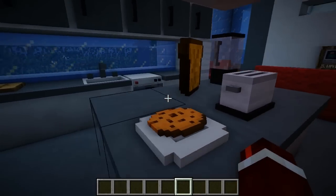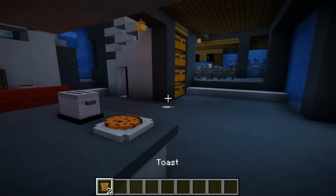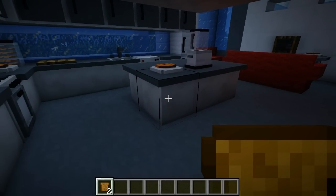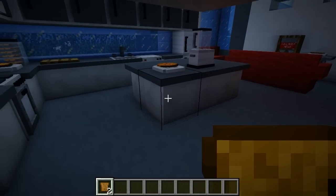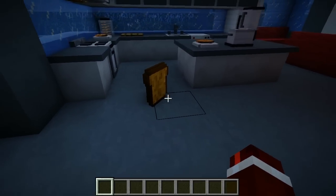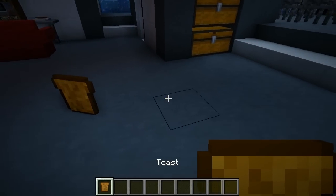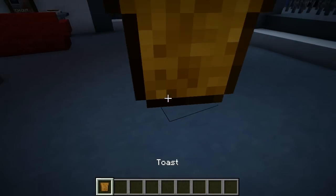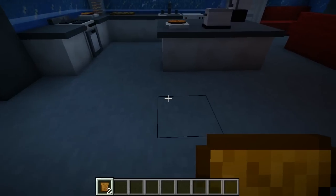Oh, look, oops, okay. So there is a bit of bugs in this mod at the moment, so if you do happen to find any, make sure you go ahead and submit them to my GitHub repo. I'll make sure I fix up this toast bug because it's gigantic. Look at this toast. Oh god, that's hilarious. I should just keep it in for fun. Who thinks I should just keep it in for fun?